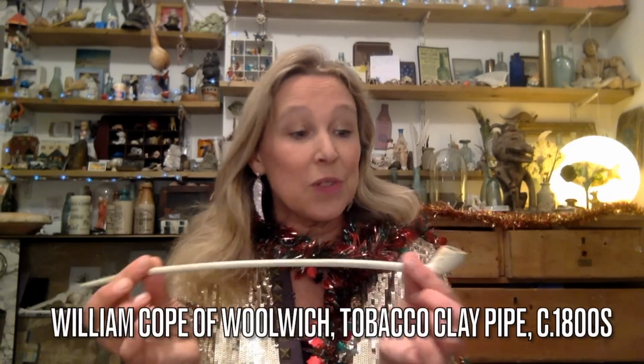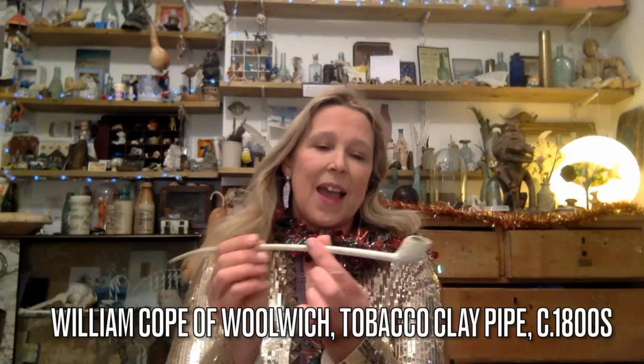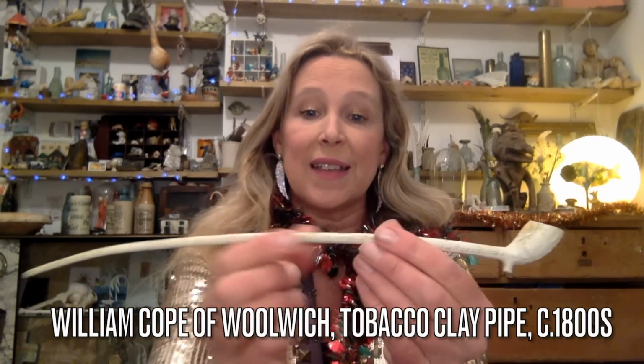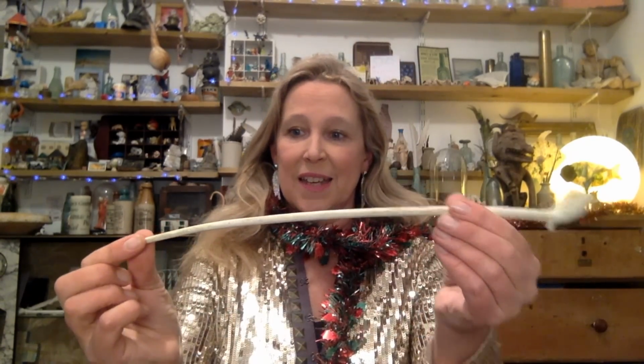It is made by William Cope. He was a Woolwich clay pipe maker, and it has some Masonic emblems here on the bowl. It's absolutely stunning, and this one takes pride of place in my Thames clay pipe collection.